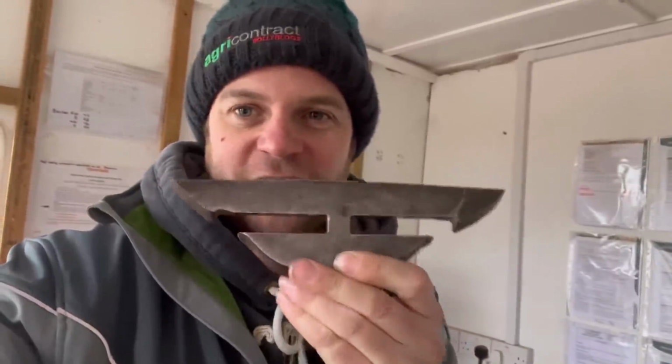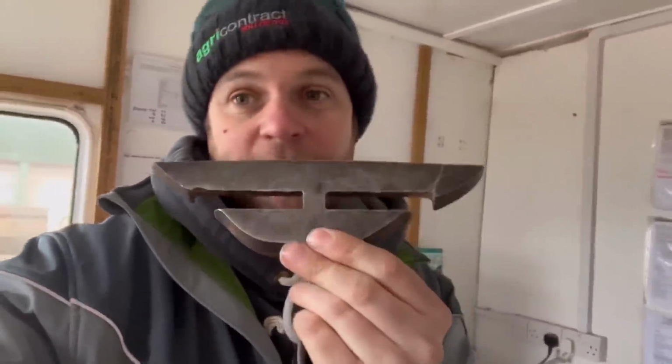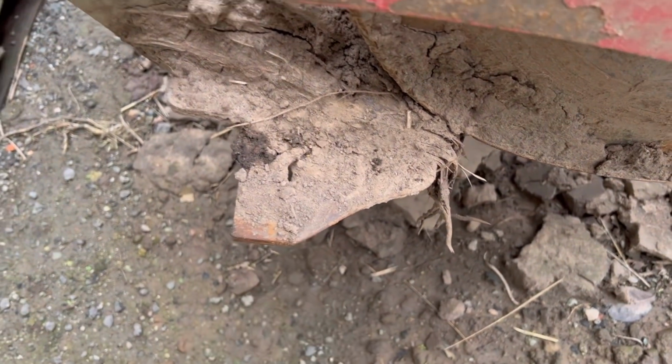Yesterday's quiz question was this: it is a scraper off the back of the Sumo. I'll go and show you. This is one of them scrapers where it's not worn. You can see the difference. It's that other one that's worn about there. This is here, off the Sumo.